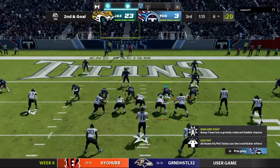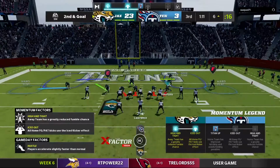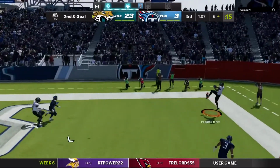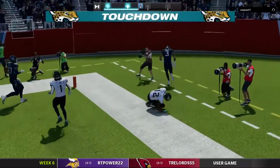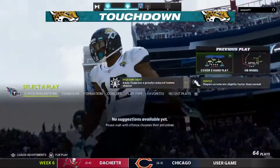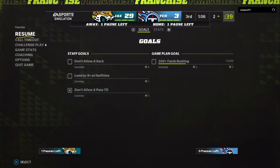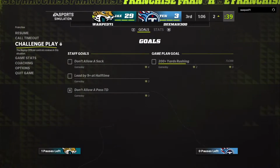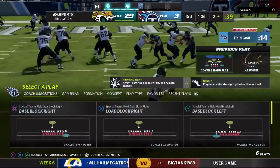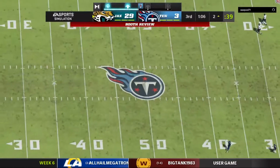The 6-yard line, the line of scrimmage on second and goal. Lawrence going to throw again. Got his man, it's caught. Touchdown, Jaguars. Donovan Peoples-Jones with 2 touchdowns on the season, both in this game. And the Jaguars are able to widen their lead.